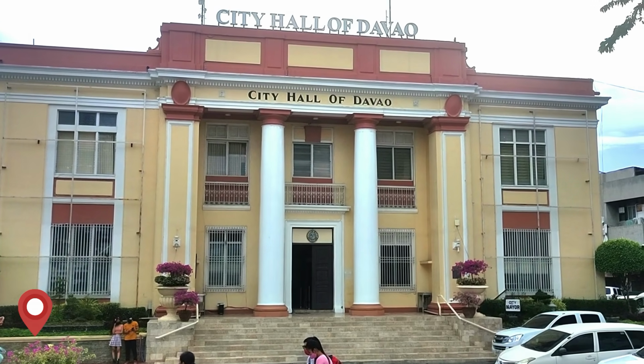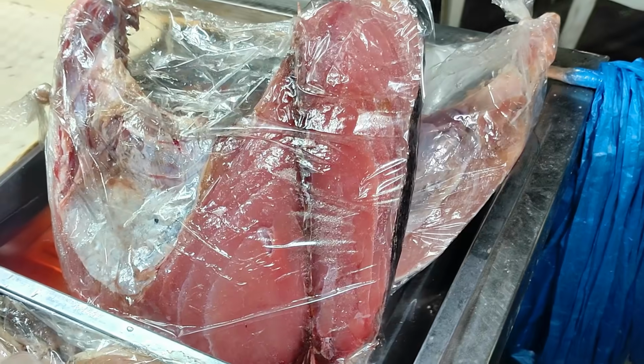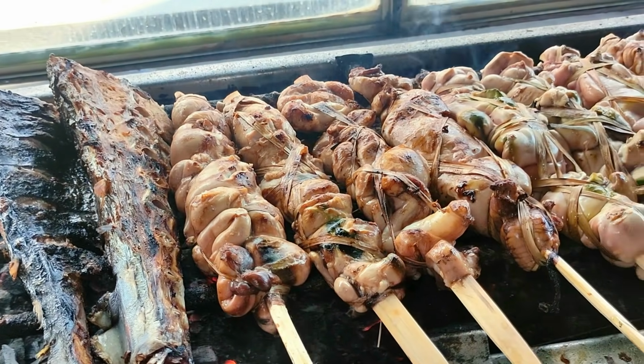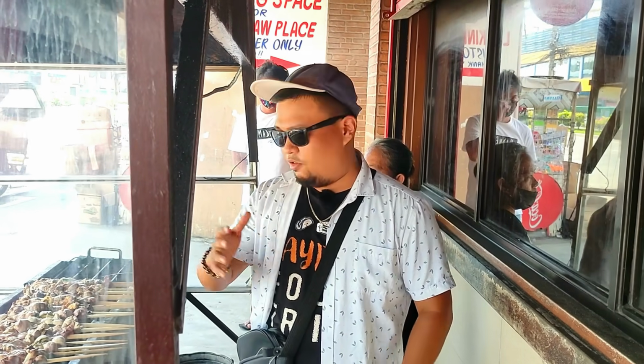Davao City is also blessed with an abundance of seafood. Since it's also a few hours away from General Santos, you will surely not run out of tuna places here. To experience seafood sensation, our next stop is at Luskinila. This is like a seafood barbecue haven here in this area.